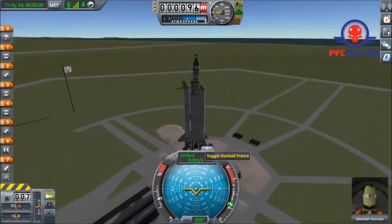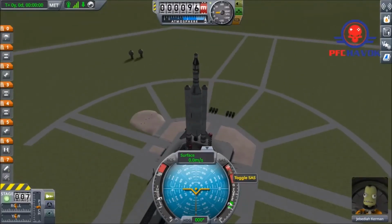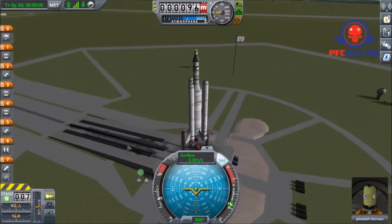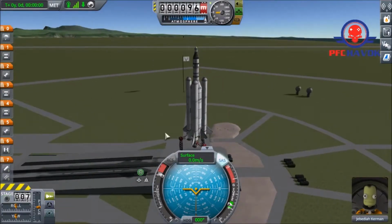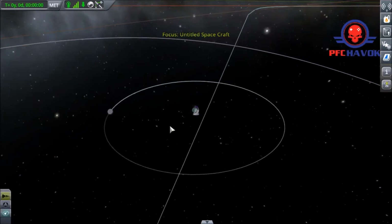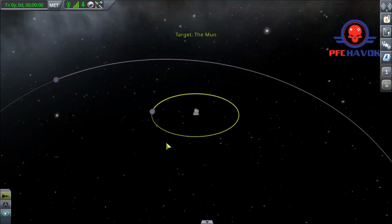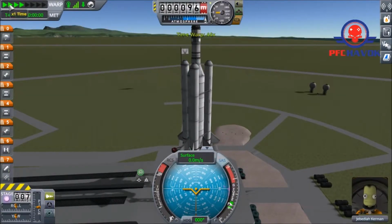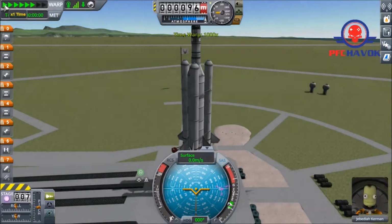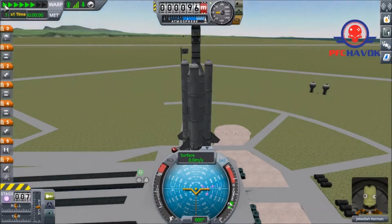All right, we're on the launch pad. We got this big old monstrosity of a rocket. I believe this thing's gonna fly. So we are going to target the Mun. Excellent. We're going to time warp until the Mun is in good. Yep, gotta go faster, faster. It's not the target we want.